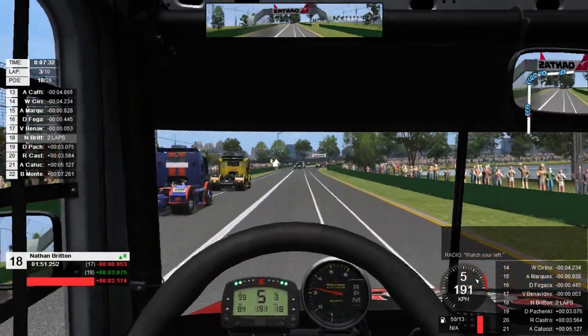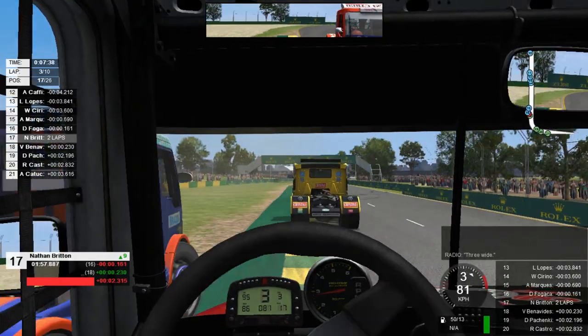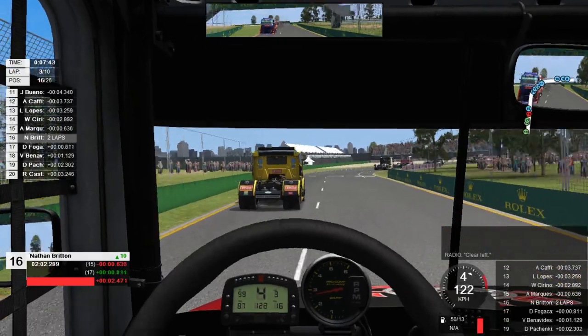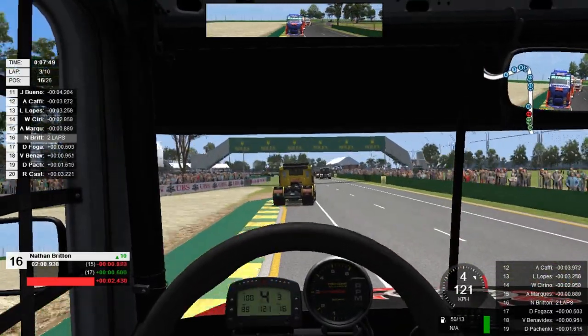On your left. Hold your line. Hold your line. After the late breakers. Three wide. Still there. Oh. Clear left. A few bumps. Now they say rubbing is racing. These things should be able to take the punishment anyway.